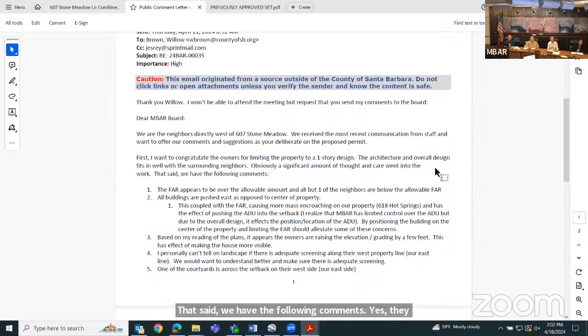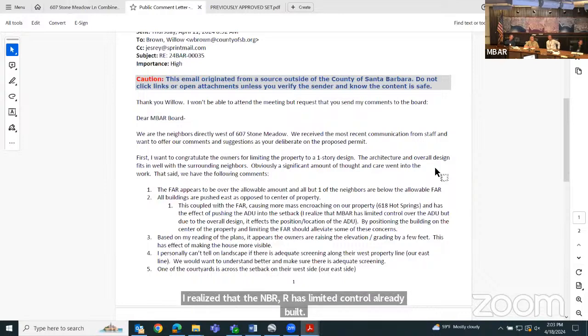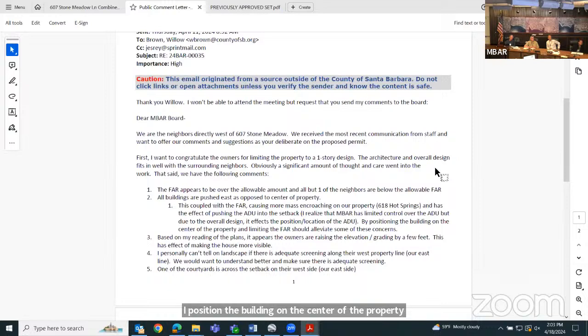The FAR appears to be over the allowable amount, and all but one of the neighbors are below the allowable FAR. All buildings are pushed east as opposed to the center of the property. This, coupled with the FAR, causes more mass encroaching on our property, 618 Hot Springs, and has the effect of pushing the ADU into the setback. I realize that the NBR has limited control, as it is already built. Positioning the building in the center of the property and limiting the FAR should eliminate some of these concerns.